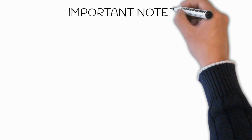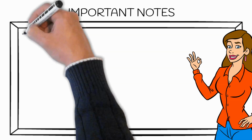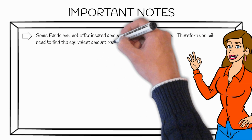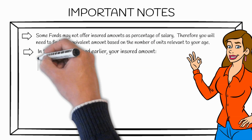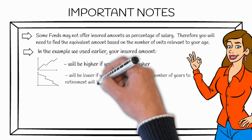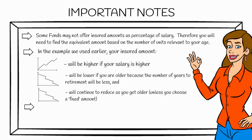In framing your decision, there are some important notes I need to remind you. Some funds may not offer insured amounts as a percentage of salary. Sometimes it is based on your age. Therefore, you will need to find the equivalent amount based on the number of units relevant to your age. With the example we just used, your insured cover amount will be higher if your salary is higher. It will be lower if you're older because the number of years to retirement will be less, and it will continue to reduce as you get older, unless you chose a fixed amount, which means the amount of cover will remain constant until your cover ceases.